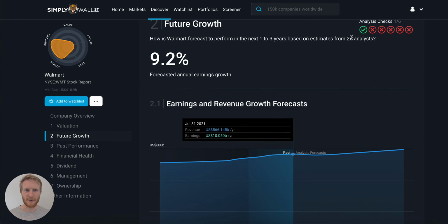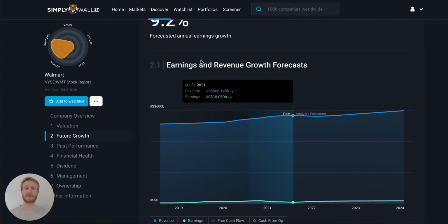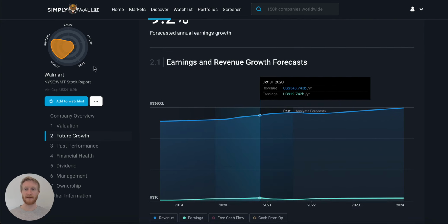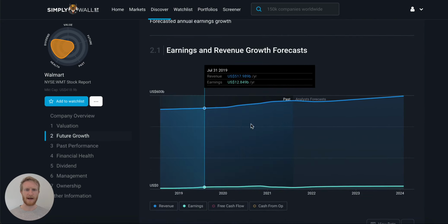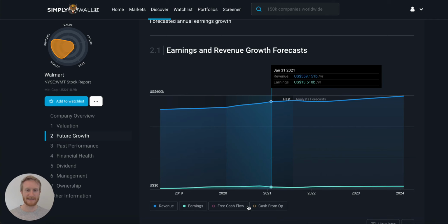So there's 24 analysts who cover the stock, expected to have 9.2% annual earnings growth, which is pretty decent. I'm surprised by that considering how big the company is. And I can see here the visual representation again of how slim the margins are. So look at that, the $566 billion in revenue generates $10.05 billion in earnings, which is crazy slim margins.